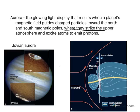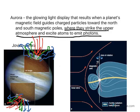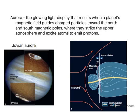Now let's look at the last part of the definition, where the solar wind particles strike the upper atmosphere and excite the atoms to emit photons. So the solar wind charged particles are coming in towards the poles, and they hit the atmosphere of the planet. Then you start to see these photons, which I'm drawing as blue squiggly lines, and I'll draw them as green squiggly lines. So you have green photons being emitted from the upper atmosphere, and blue photons being emitted, and that is what you see. You see these colorful displays in the sky of greens and blues. Now you can also see other colors in the aurora, but green and blue are the typical colors.